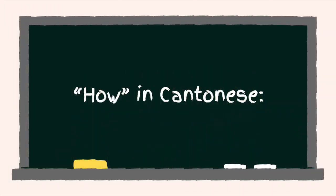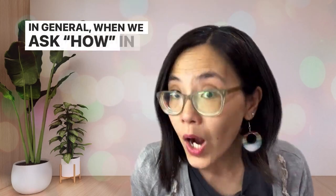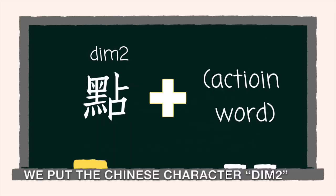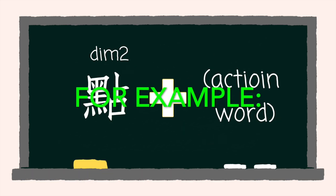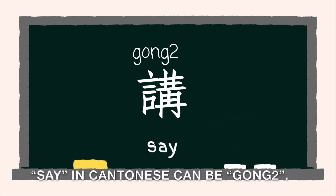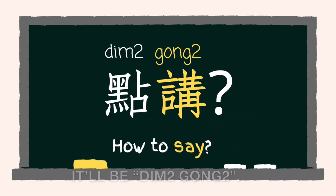How in Cantonese. In general, when we ask how in Cantonese, we put the Chinese character 點 and an action word together. For example, say in Cantonese can be 講. To ask how to say, it will be 點講.